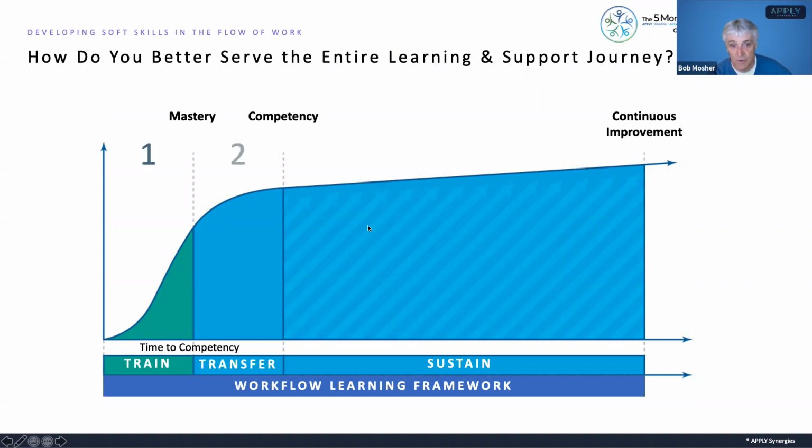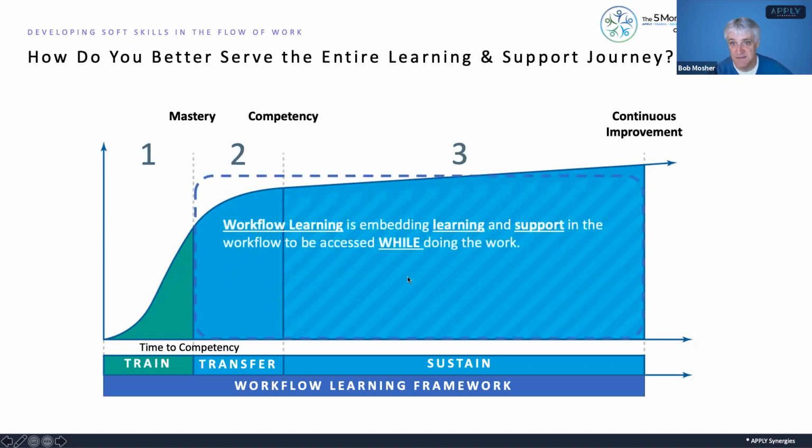I design for transfer and for sustain first. I do that through workflow learning. And this is the definition. It is embedded learning, notice, and support. It is instruction, but it is also support, which is a different thing, in the workflow to be accessed while doing the work.